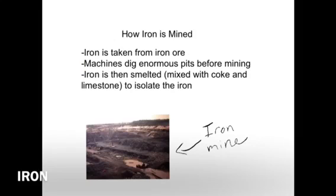In an iron mine, machines will dig large pits in the ground so that the iron ore is exposed. The ore is then mined and smelted to isolate the iron from the other rocks and minerals. After that, the pure iron can be made into other materials.